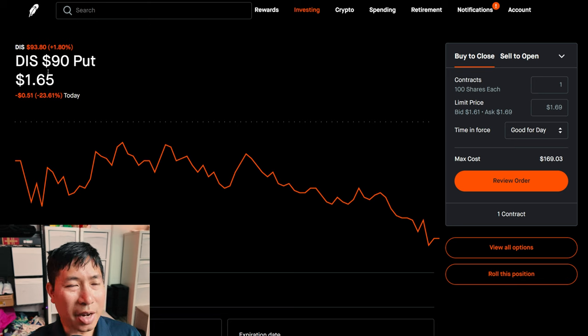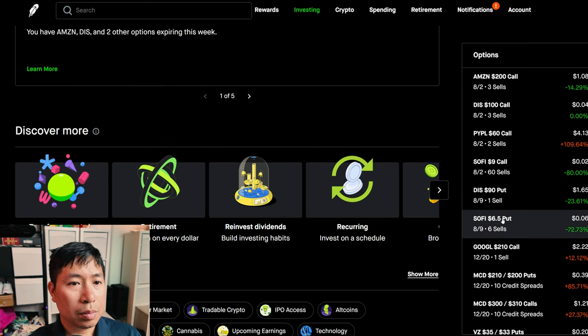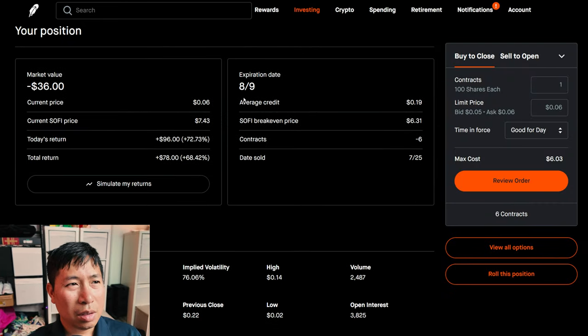I'm selling Disney $90 puts. These expire August 9th. My total return, $145. I'm selling SoFi $6.50 puts. These expire August 9th. My total return, $78.